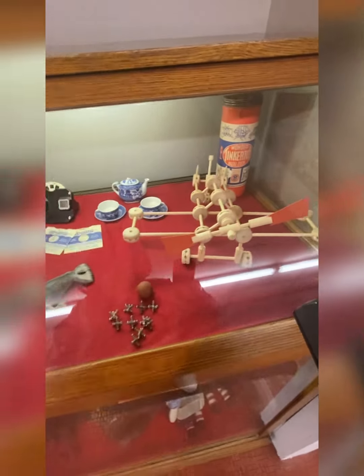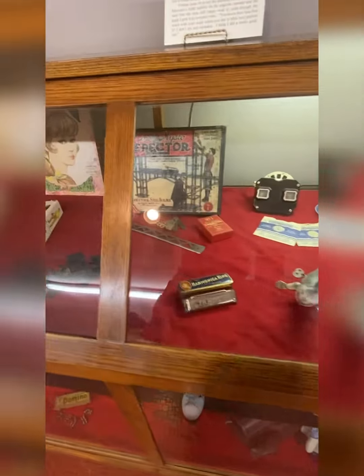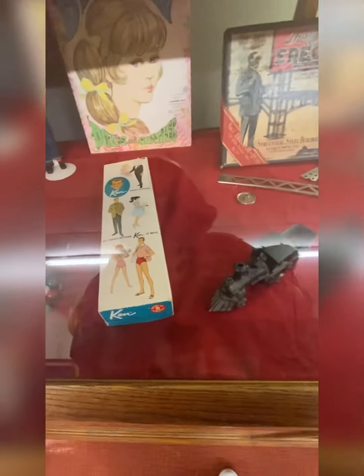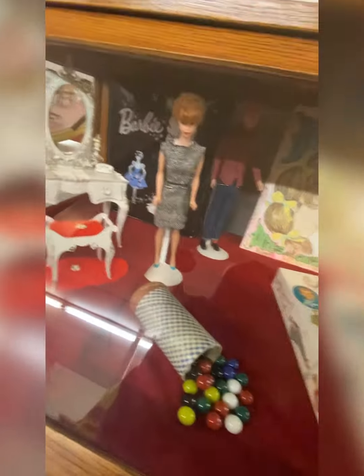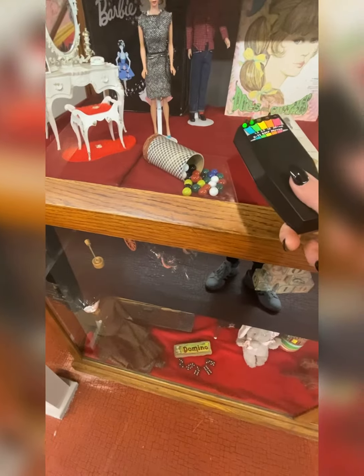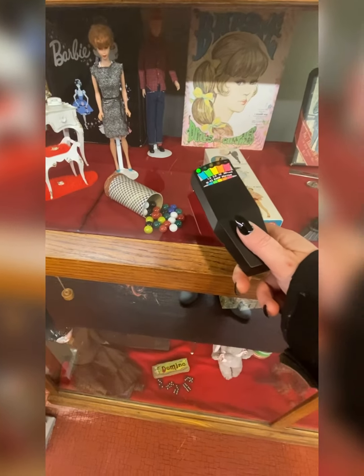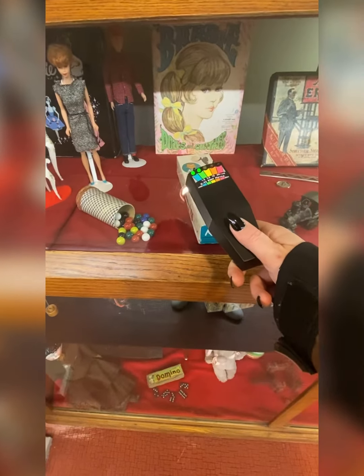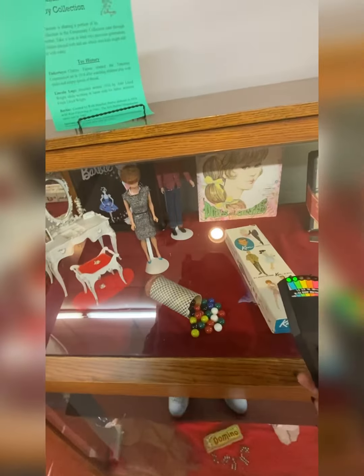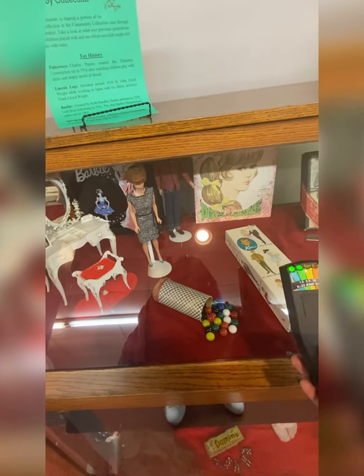That neat plane. Hey, it's a Ken doll. A vintage Ken doll. And vintage Barbie. Oh, we're getting a reading on that one. Look at that. If there are any spirits here, you can come forward and touch this device and let us know you're here.